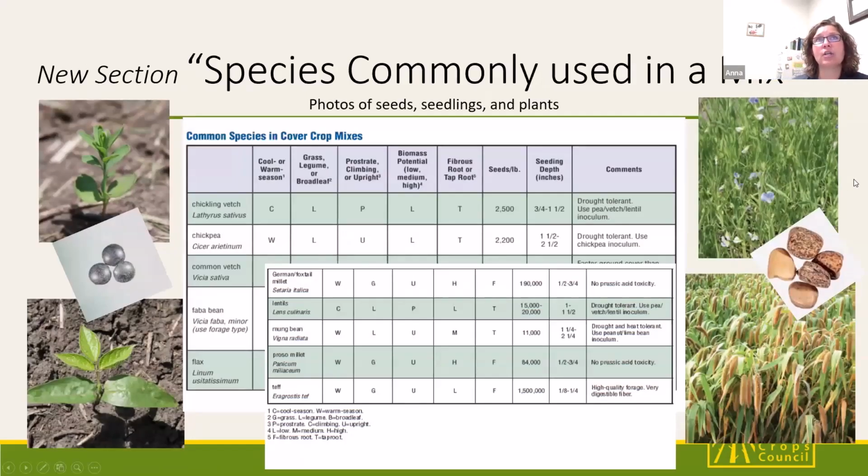I really like this section. It's a new section of the field guide, species commonly used in a mix. So we often get questions about some of these less common species that we'll find in those really diverse mixes. So some of the vetches and faba bean, flax, lentils. So we've tried to include lots of photos. There are photos for each of these 10 species. We've got a photo of the seed, seedling, and the plant. So that was really helpful with identification, I think. And then you can see in the table here, we've got some of those key characteristics and some comments related to advantages and cautions with each species.